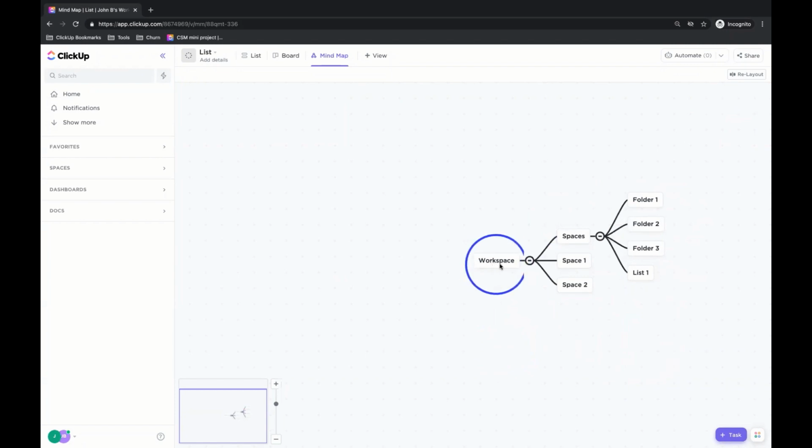So you have the workspace. The workspace is made up of spaces, and those spaces will have folders or lists inside of them. And if they do have folders, then those folders may contain lists, right? So we might say list 1, list 2, and list 3.